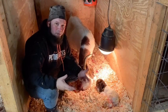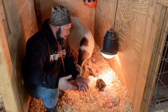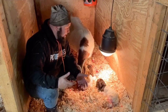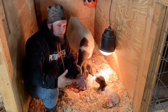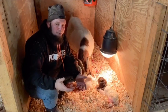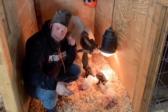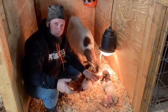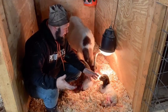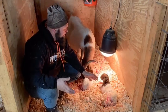I like to give them a little bit of time in between each one to get them dried off. We try to dry them off a little bit ourselves, but with it being such a hard pull, and she's been working so hard today trying to get these out, I might give her a little bit of time before I go in and see if there is a third one in there. I got the heat lamp up and going. It's a little cool today, so I want to at least get them a little bit of heat.